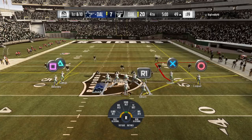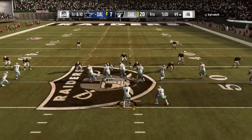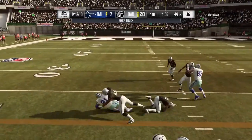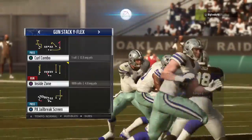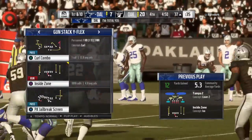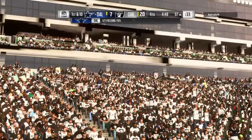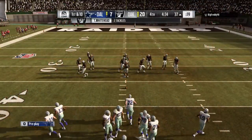1st and 10. They'll run it now out of the gun. Power running by Zeke. And he is tackled inside the 40, not quite to the 35. 12 more yards there and another 1st down. We'll definitely see some open running lanes, and he's taking advantage of it right now, but that shouldn't be a surprise. Defense has the lead. They're playing for the pass first.